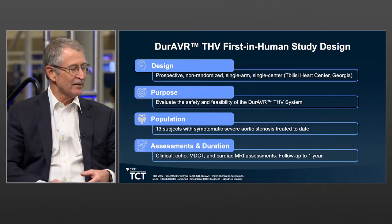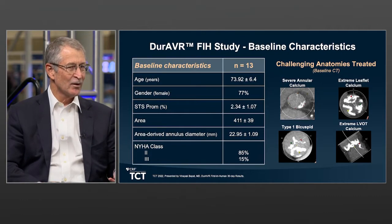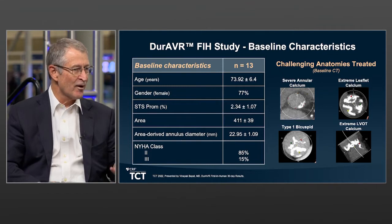Oh, by the way, it should be easy, reliable, and dependable to put in. Those are all great things we've talked about, but the proof of the pudding is when we put it into people. And we've done that. We've taken a population of 13 patients in our early feasibility trial to do that. If you look at this, average age is about 74 years, almost 80% women. Now that's important because that means we're starting with a higher risk population with smaller annuluses.